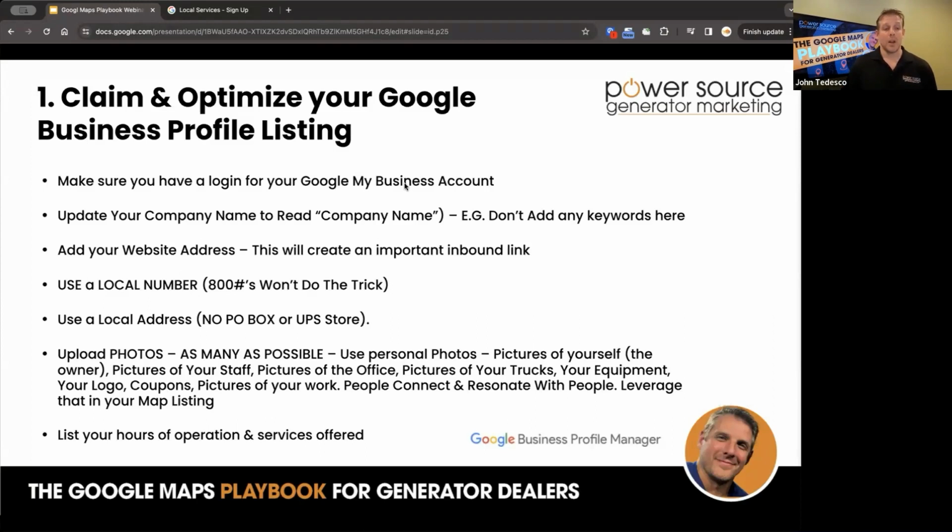Update your company name to read your company name, not anything else. Don't add any keywords or any kind of injected towns or anything like that into your company name. Keep everything consistent. Make sure everything's right and accurate. Add your website address. That's also another important inbound link. Use a local number. So you're probably working in a tri-state area, and 800 numbers don't typically do the trick with Google profile. Google would much rather see a local number. So that's another thing that you could do.